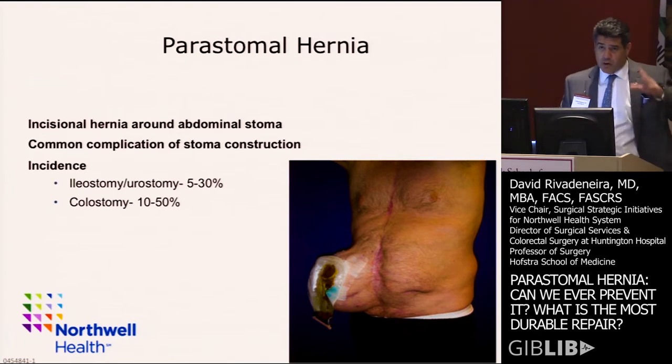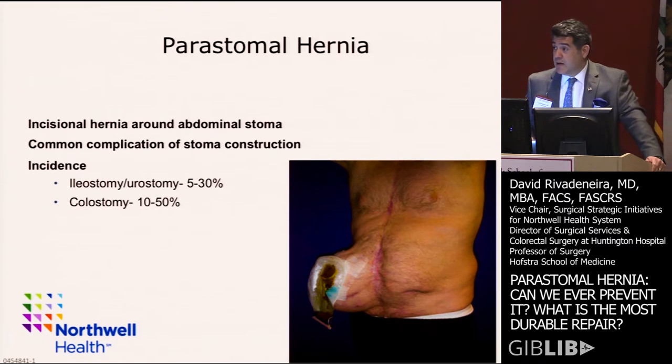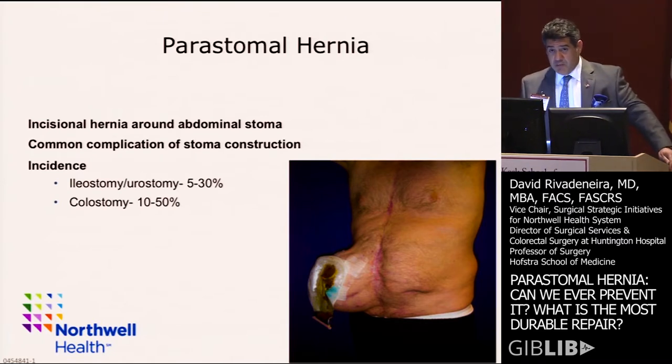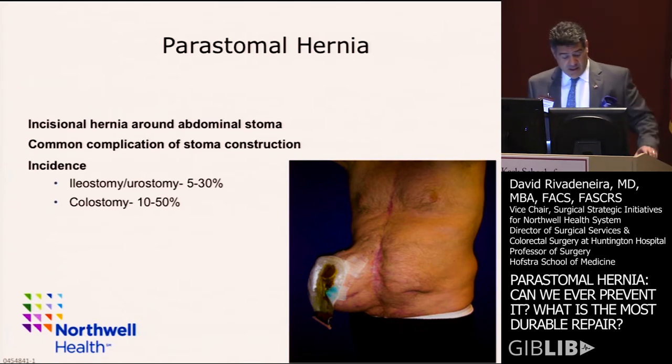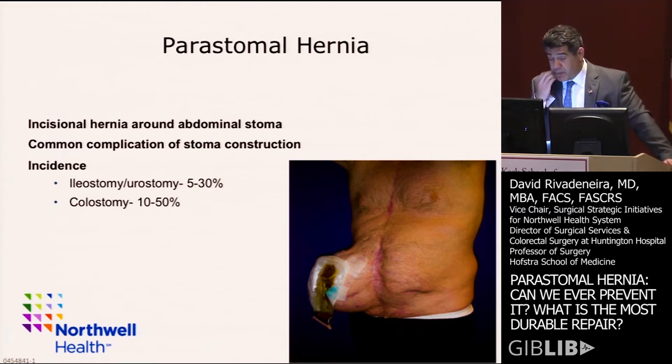So we know that parastomal hernias are kind of the bane of our existence when we create a stoma. Many have heard the adage that if you have the stoma long enough, you will develop a parastomal hernia, and that is true. It depends on whether you're imaging the patient; you will certainly see some component of a hernia in time. There are certainly patients at a higher risk of developing a parastomal hernia.